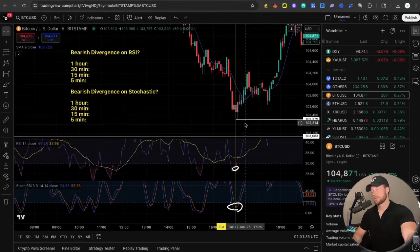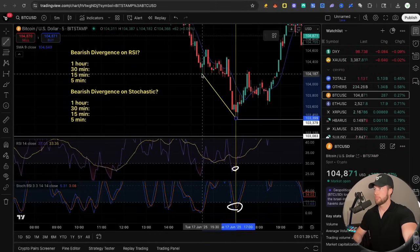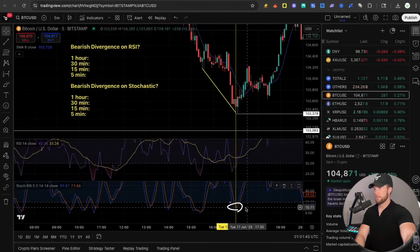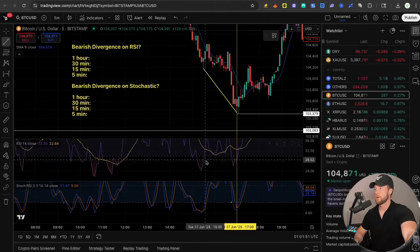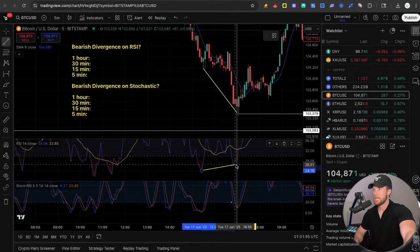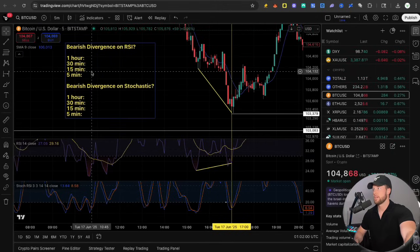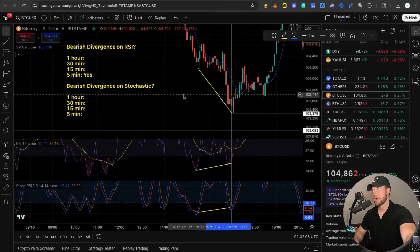And let's zoom in here to this low that's marked right here. What we want to do is connect this low with the previous low, which would be right here from the 17th of June. And we want to see if the relative strength index and the stochastic RSI are making higher lows. If we just pair it up, you can see right here, the RSI was at 23, and on the lowest low, the RSI was at 27. So that is a yes on the 5-minute for the relative strength index, and also a yes on the stochastic because we put in a higher low as well too.